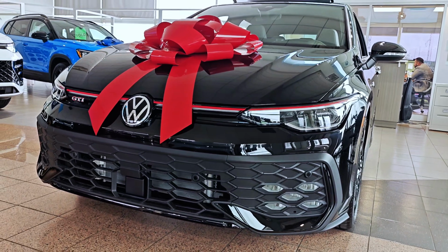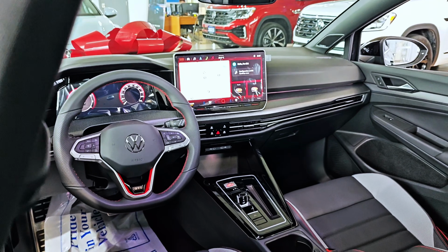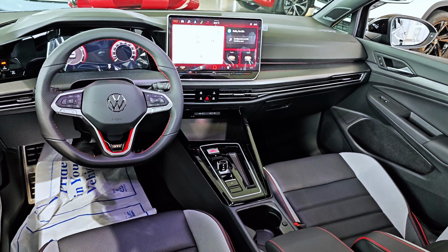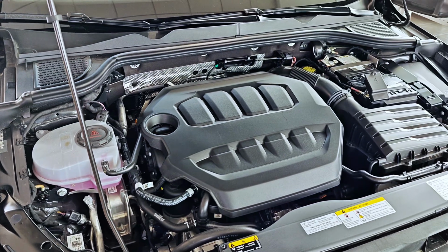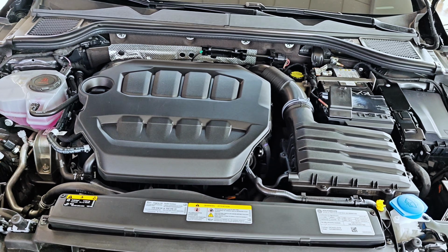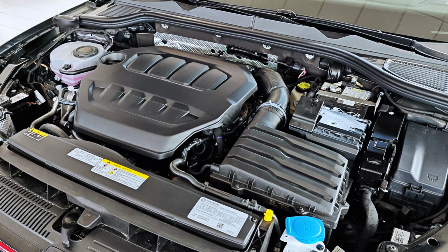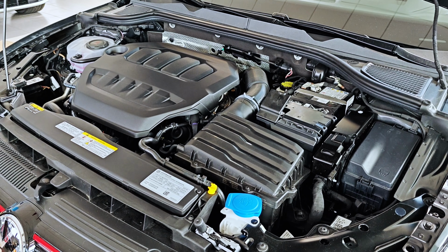Well, this new refreshed GTI has got a new front fascia, some new wheels, which I think look exceptional, and you've got some new headlights and a refreshed interior. Most of the vehicle, though, however, has stayed exactly the same. We still get the fantastic 2-liter turbocharged 4-cylinder engine that puts out 241 horsepower and about 273 foot-pounds of torque. And it's connected to the super fast shifting 7-speed dual clutch automatic transmission.